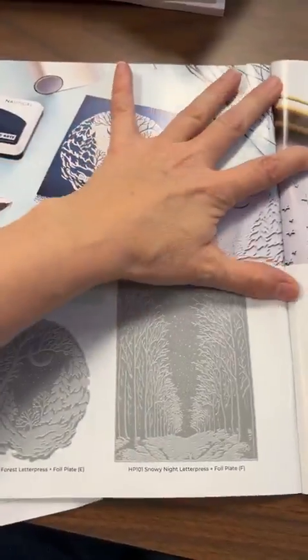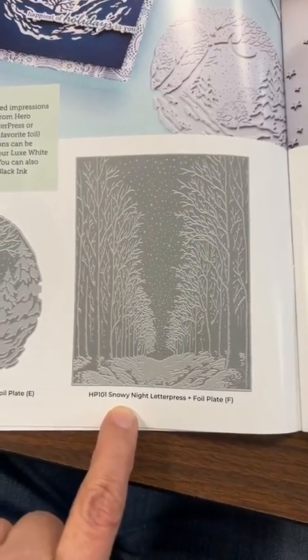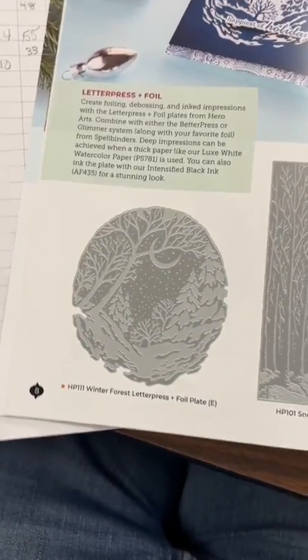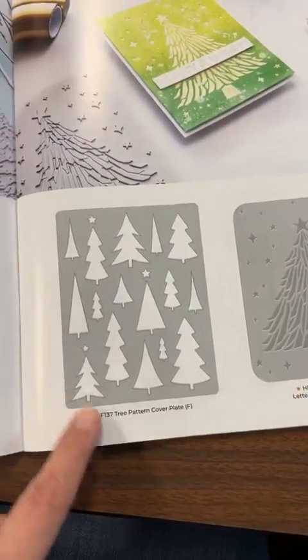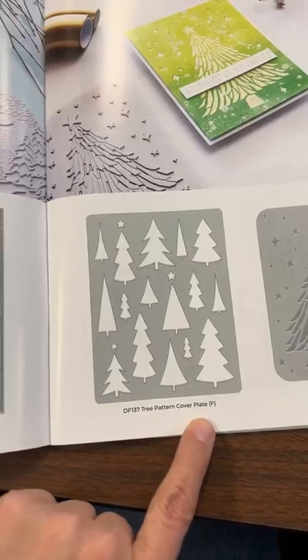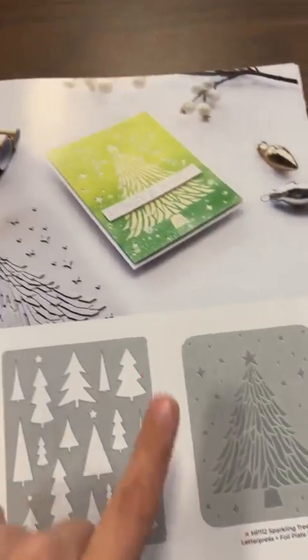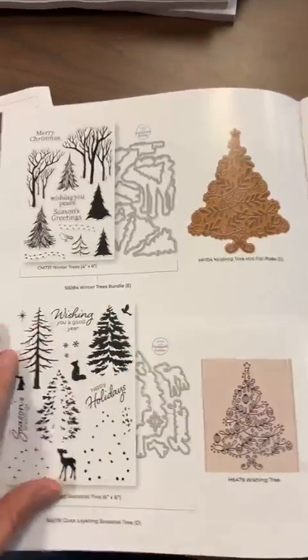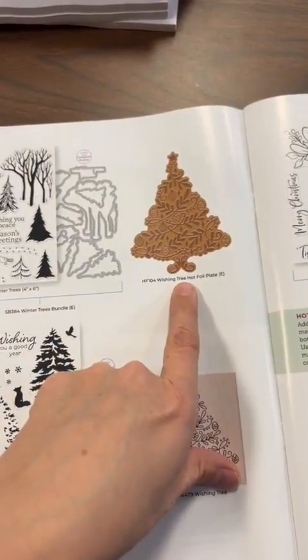Ooh, now we've had these before. This one we've had before, and it is absolutely stunning. That's the Snowy Night letterpress. Then they did a new one called Winter Forest letterpress. I don't think I got that one in this order. Nope. This is a classic one from last year. Tree pattern cover plate. And a new one here, it's called Sparkling Tree letterpress and foil plate. And you can see its example there. Next up, we've got Winter Trees Bundle, Wishing Tree Hot Foil.